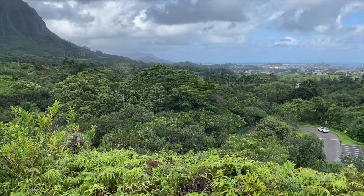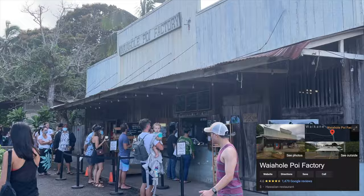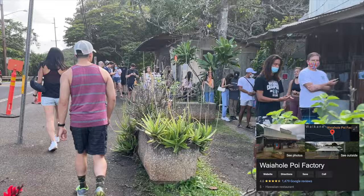If you're not much of a walker, or if you're just short on time, this park is still super fun and interesting to drive through. Next, we hit up the super popular Waiahole Poi Factory, which is known for their plate lunch.